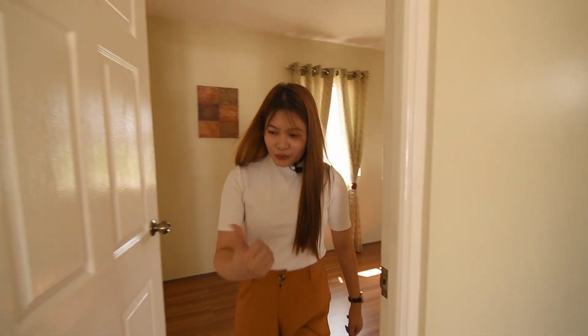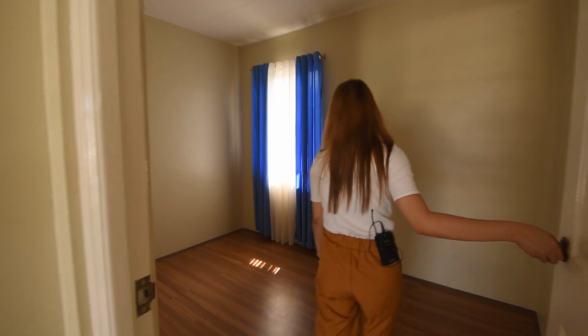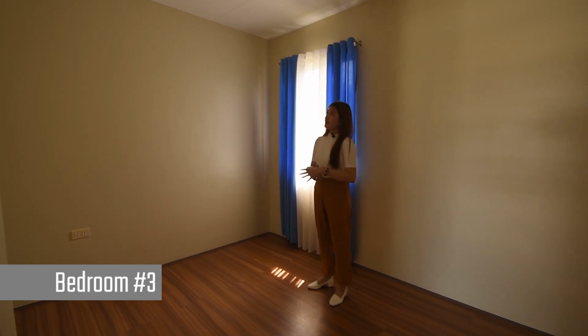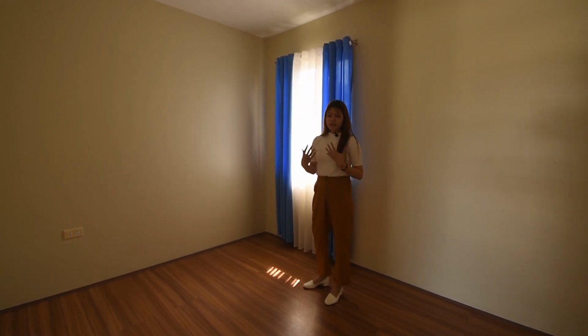So now, let's go to your bedroom number 3. Ayan. So, halos magka-size lang din naman sila, I think. And it's very spacious. You have all of the space. You can turn this as your guest room, if konti lang naman kayo, or your working area.